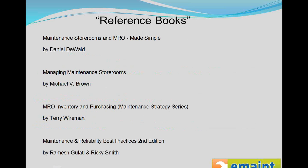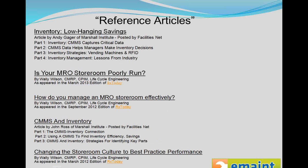The reference books for today's webinar are Maintenance Storerooms and MRO Made Simple, all the way to Maintenance and Reliability Best Practices, 2nd edition by Ramesh Gulati and Ricky Smith. We've also had some reference articles ranging from Marshall Institute by Andy Geyer, who had a 4-part series, down to Wally Wilson in Lifecycle Engineering, and John Ross over at the Marshall Institute. So there is a lot of information available for people to learn more about best practices in MRO material management, and that hidden elephant that none of us wants to talk about, but we walk around it every day.